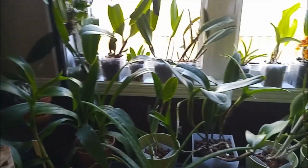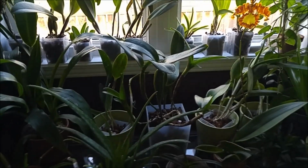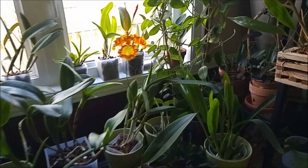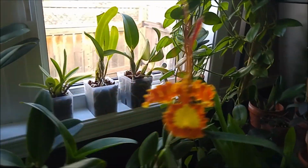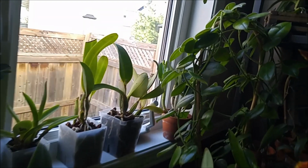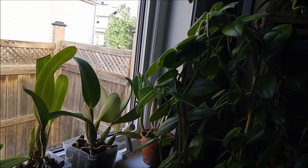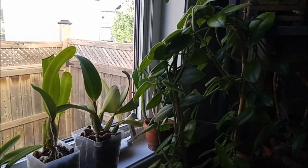And yeah, that was my update for August. I recently showed you Catasetums, so I'm not gonna stop on them, but the buds are still growing. See, in the corner on the window, on the white bridle.